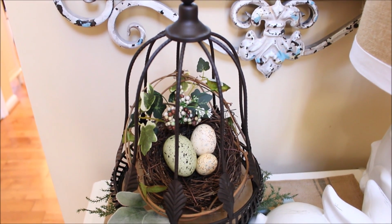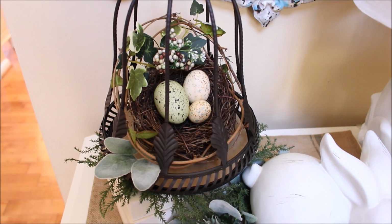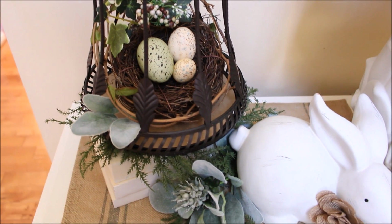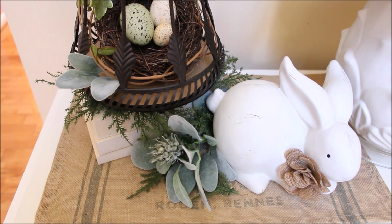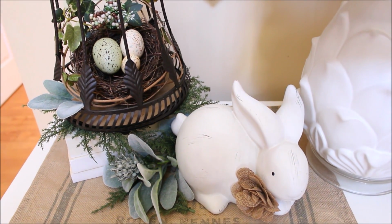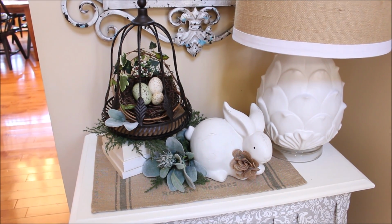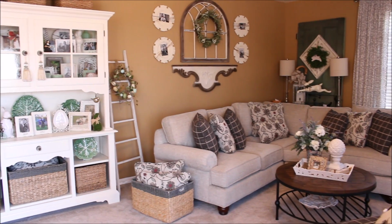Over on the skirted hall table, I have another one of those little bird nests that I found at Pier 1, which I have tucked into this little wired bird house that I found on QVC. And the sweet little bunny there I have used for the past several years, and I think originally I may have got it at Pier 1 as well.